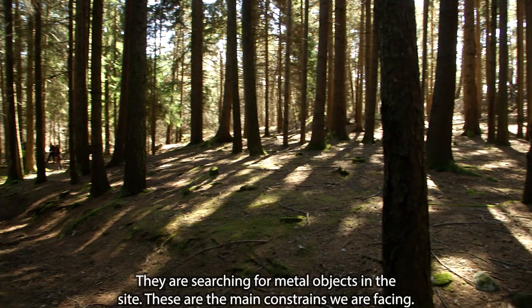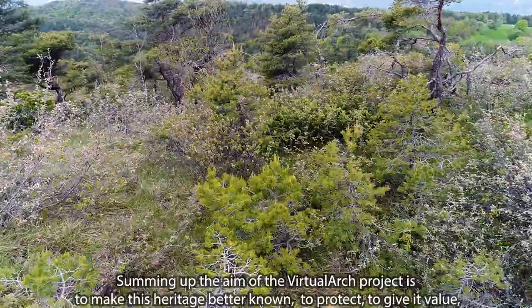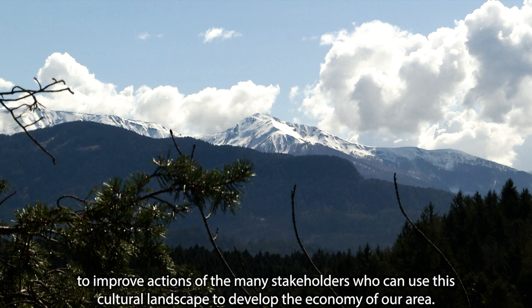Summing up, the aim of the VirtualArch project is to make this heritage better known, to protect it, to give it value in order to improve actions of the many stakeholders who can use this cultural landscape to develop the economy of our area.